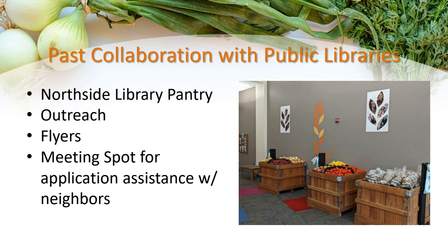Some of the outreach that I have done in the past with libraries is, during the hours when people are visiting that pantry, I've rented out a private room at the library so that people can come in and complete an application with me while they're waiting for their turn at the pantry or after they visited. Also outreach events. If there's already something going on at the library, we can set up a booth or a table there to help people who might be attending that event.